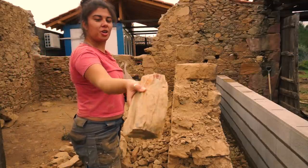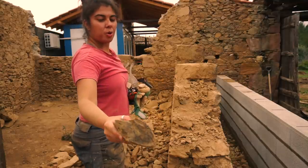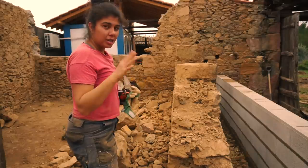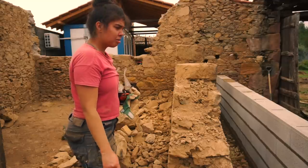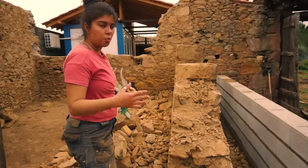I want to show you this stone over here. So basically this is like some of the stones we're working with, and it's very beautiful. I don't know if you can see it properly. A lot of this, as you can see, is just clay. I'll probably say a good 40 to 50%. It's really dusty, and you don't want your walls like that.